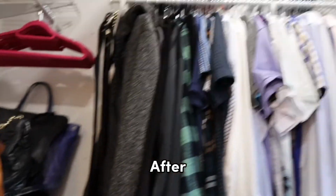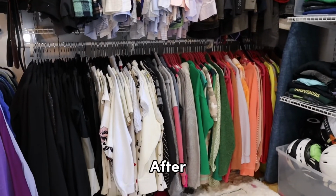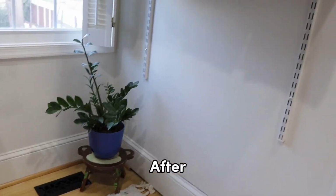Unlike most things in life, like dieting or saving money, cleaning and decluttering gives you instant results. This only took a few days and it looks so much better.